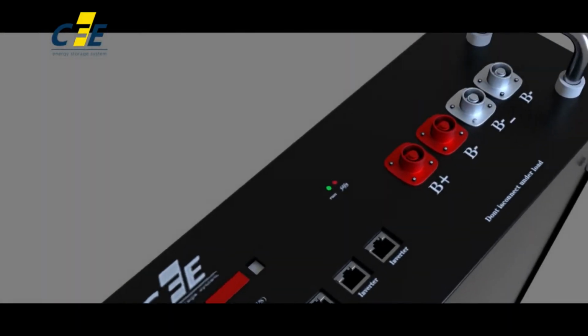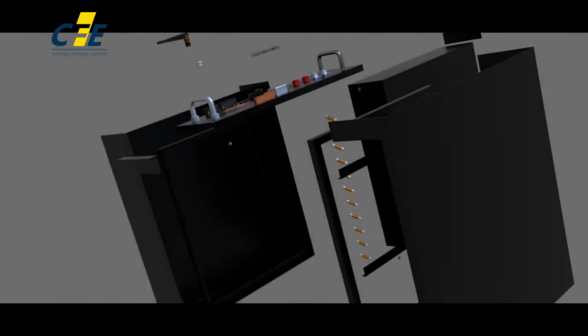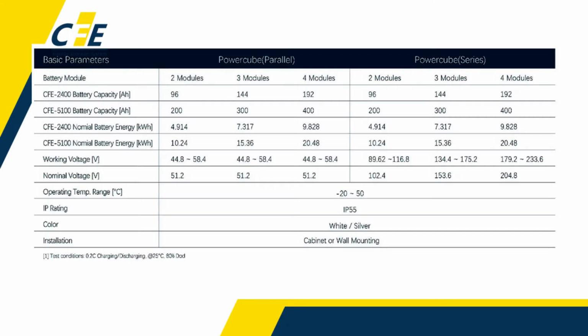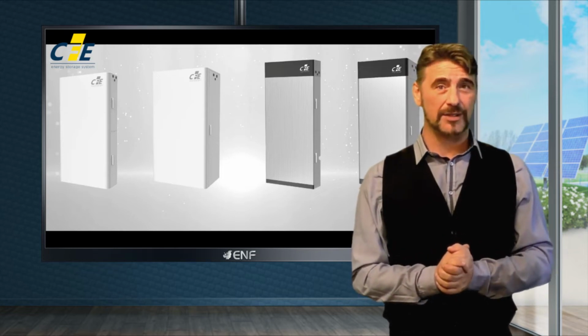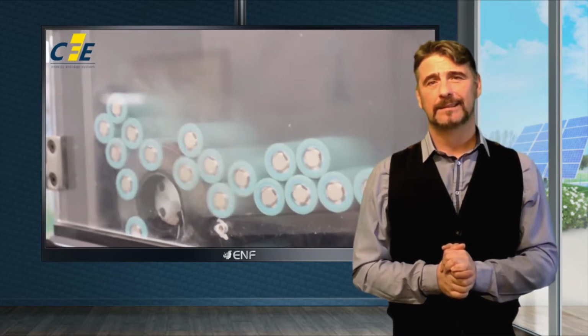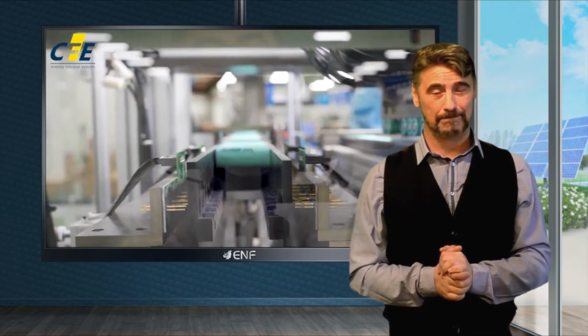With a compact and lightweight design, the device uses the safe and environmentally friendly lithium iron phosphate batteries that can store higher power of up to 20.48 kWh. Since the LFP batteries don't have to be charged and recharged as frequently as the conventional lead-acid batteries, they provide steady performance and longer service life of up to 6,000 cycles.